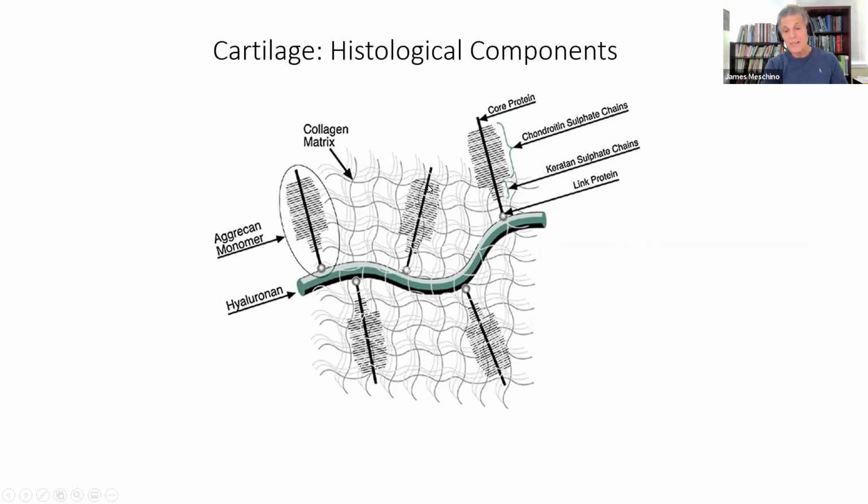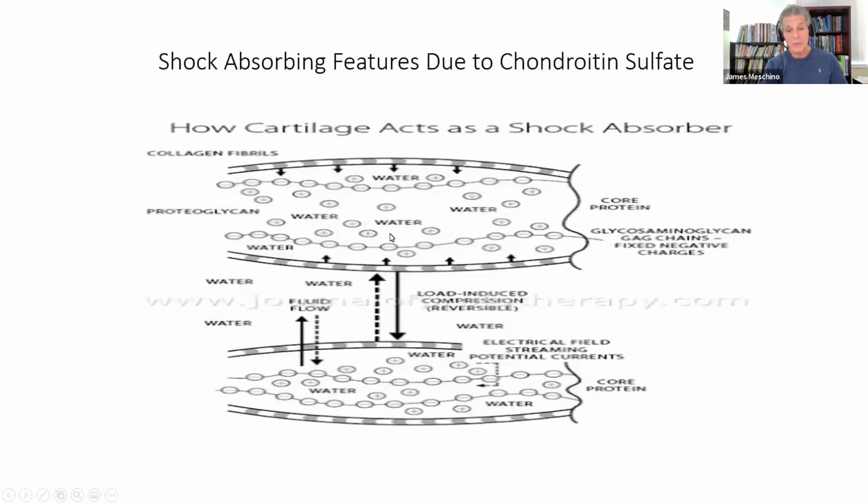And it's not only that it's there, but it's also pulling water into the cartilage to give it the shock-absorbing effect. So when your glucosamine synthesis declines, you're making less hyaluronic acid, and you're also making less of the proteoglycan chondroitin sulfate. So not only is the cartilage thinning, but it's dehydrating, and that's when cartilage starts to crack and chip and break off. You get joint mouse activity.